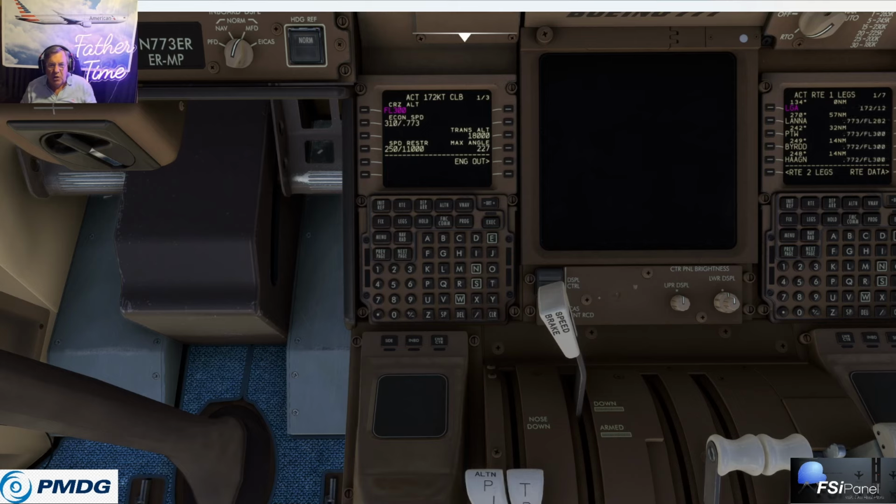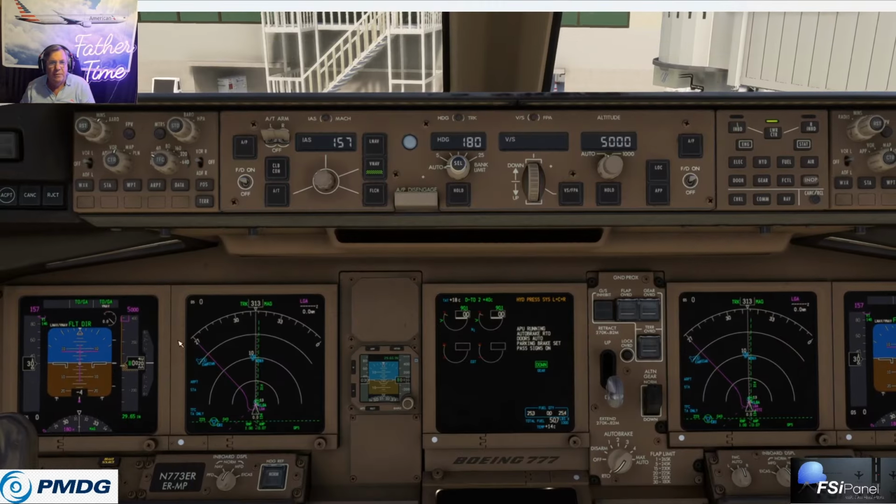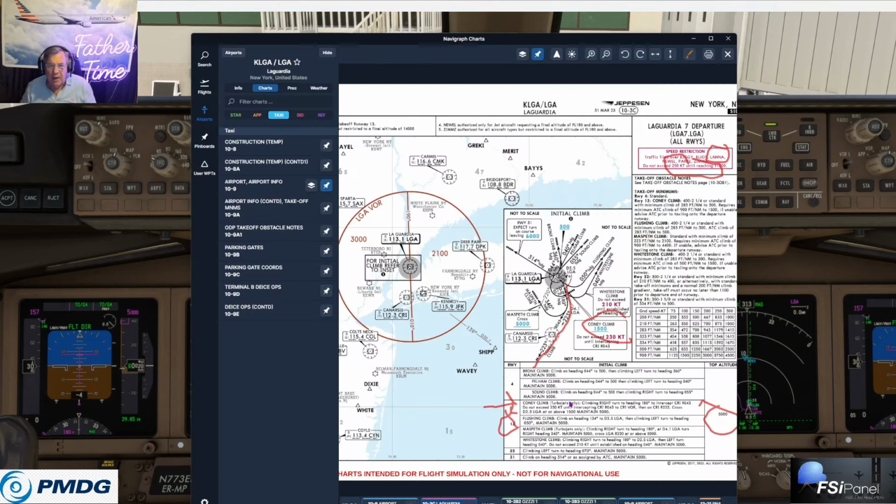They told us we're going to do the Coney climb. Let's take a look at that. Runway 13, Coney climb. Right turn heading 180. 5,157 is V2. We're VNAV, no LNAV because we'll be heading select until we intercept. Back to the box. Take a look at this. And then Coney climb, and then intercept the 043 radial inbound. So it's a 223 course into Canarsie.